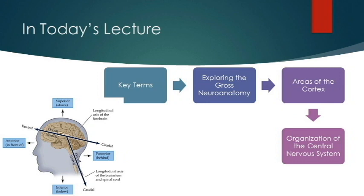Rostral. The term rostral refers to the direction toward the forehead or nose. It's often used to describe the structures closer to the front of the brain. Then there's dorsal, and this term pertains to the top of the brain, or a structure closer to the top. It's also known as superior in some contexts. And then a sulcus, and the plural of that would be sulci. A sulcus is a groove or indentation in the brain surface. These sulci play a vital role in defining the different gyri, the ridges of the cerebral cortex.